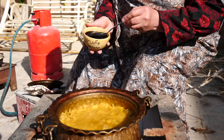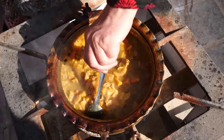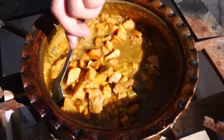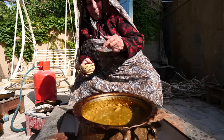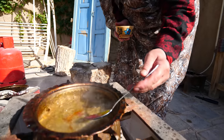So it's our queen's stew, and she's gonna put pomegranate paste in it and also saffron. The smell, that aroma. Wow, can't wait for this. 2 hours in the making, huh? Now saffron.